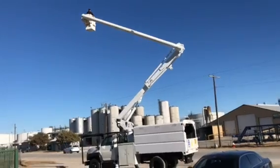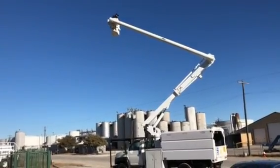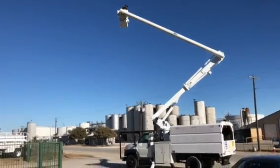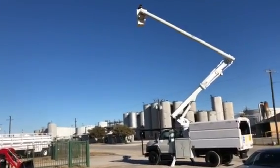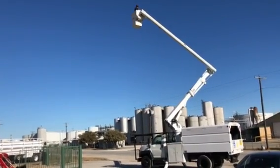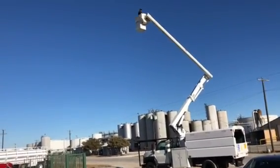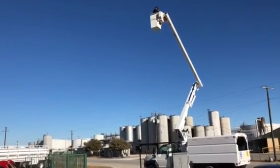Now he's rotating it. Very smooth and quiet rotation.